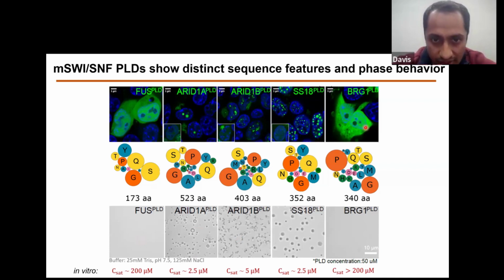However, BRG1 did not phase separate at any of these conditions, and that might be because of the low aromatic content that is present, as you can see from the sequence composition. So compared to the FET PLDs, these PLDs tend to be much larger, and the sequences are a little more complex than what we see with the PLDs from RNA binding proteins.